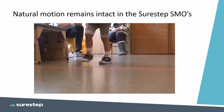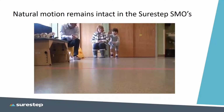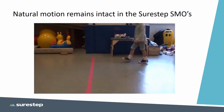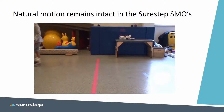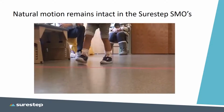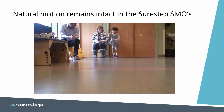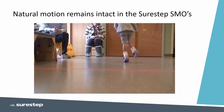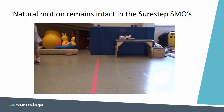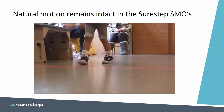So it's important to notice that along with the fit and function, natural motion remains intact with the Surestep SMOs. The things that the children can accomplish with these are nearly unlimited. They can walk, run, tiptoe, hop, transition from the floor up to standing. And how many other kids in the braces can do this? The only motion we're looking to control is to reduce the excessive movement, not the necessary movement. And all necessary movement with the Surestep SMOs remains intact.